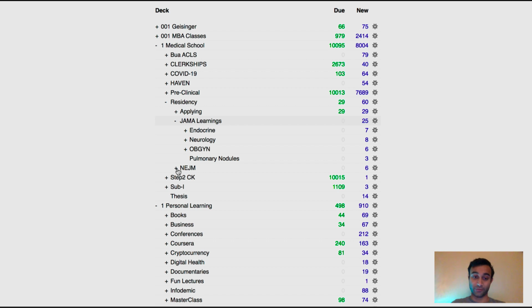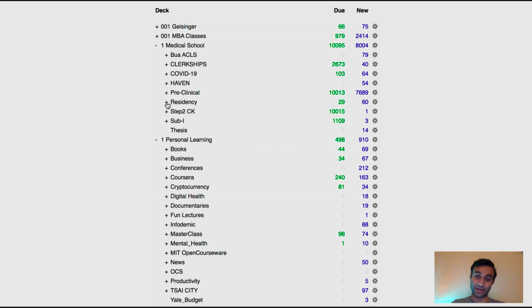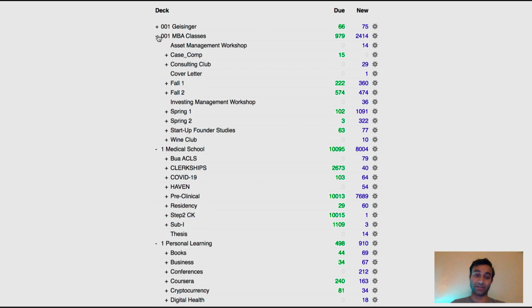Similarly, you can see I also have a few papers from New England Journal here. And so I'm not going to stop in residency even. I think residency is going to be a place where I'll keep adding things on. But notice I even have one for my sub-I as well as thesis. So all of this to say, even anytime I do something academic, such as even with my MBA, I still take a lot of notes.